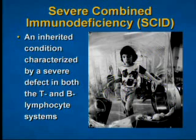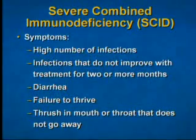Shown here is David Vetter, a child with SCID who was placed in a bubble environment specifically constructed to try to protect him from infections. He eventually died from a viral infection contracted during bone marrow transplant. Early signs of SCID include frequent infections, infections that do not improve with treatment, diarrhea, failure to thrive, and thrush that does not resolve.